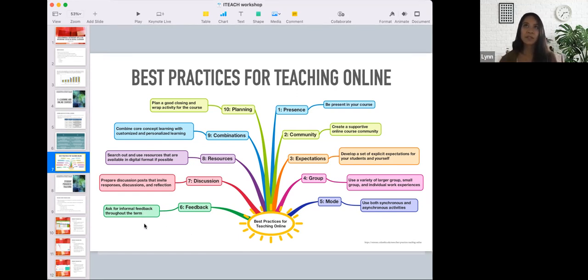So there's different types of feedback that you can give. There's formal and informal. So formal would be more of something that's like a survey or a questionnaire for students to fill out. How are they liking the learning? What is working for them and what is not working for them?